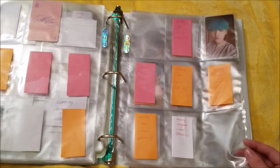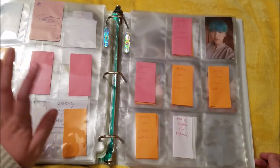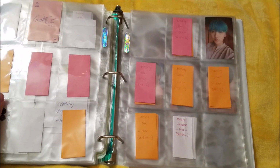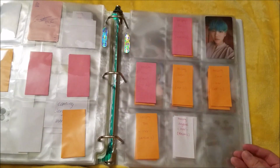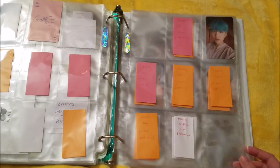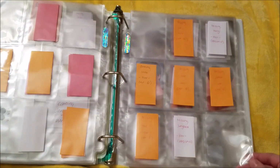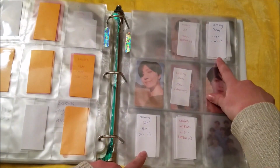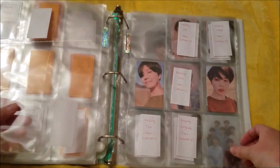Then we move on to the Love Yourself series. So I am actually in the process of purchasing, like I posted on Twitter, hey, I want to buy some Love Yourself series photo cards, and a lot of people are selling them to me. So I haven't completely updated my little pockets on what is coming. But for now, I just have Yoongi for version L. I have Hobi on the way for version O. Yoongi on the way, Yoongi and Tae for version V. And then no one for version E.